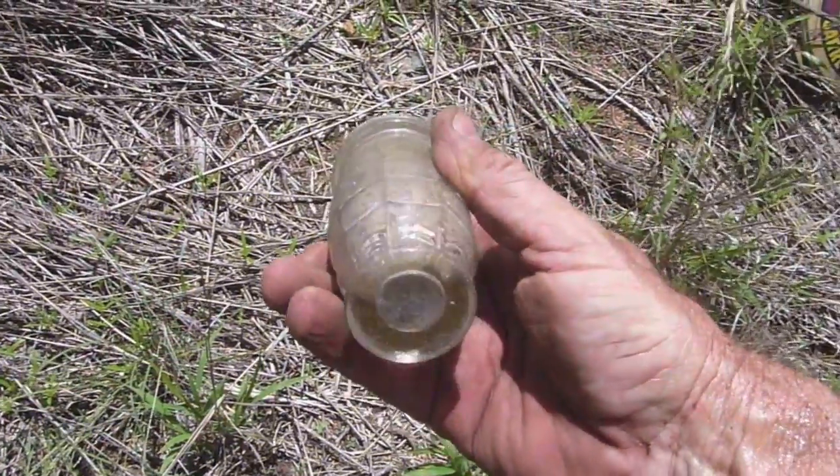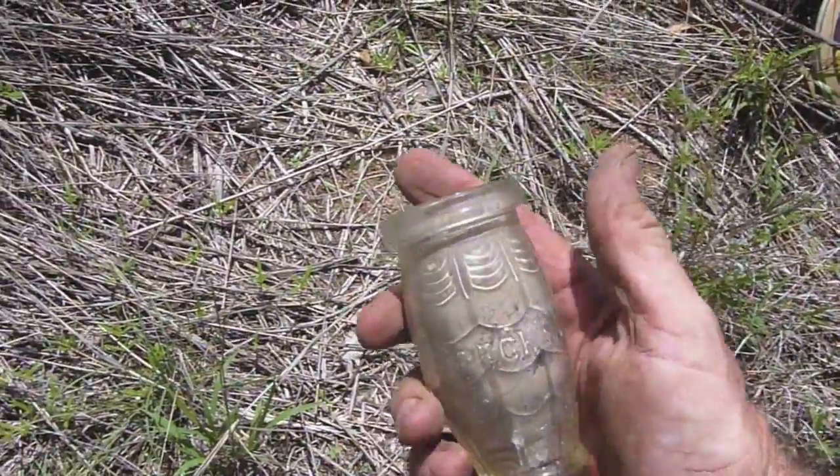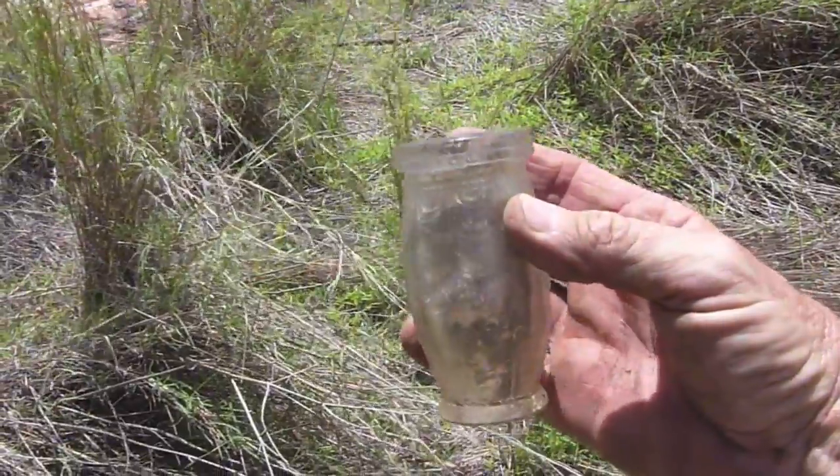That's a keeper. It's not even cracked or damaged. Hey, look. Oh, hang on. It's got something. Yeah, it's PEX. It is. It says PEX on it. No worries. Well, that's a great find, to find it on the surface unbroken.